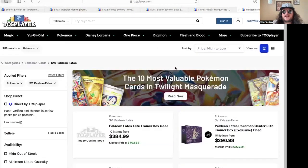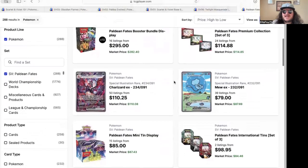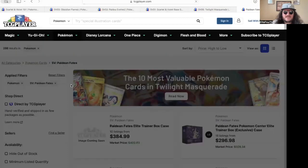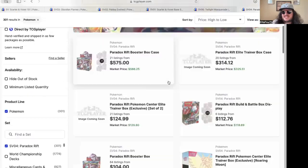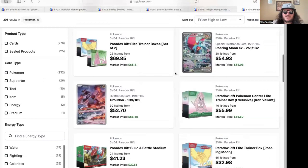And then the third worst set was very hard to choose because I don't necessarily hate Paradox Rift. This isn't Paradox Rift, hold on. I don't necessarily hate Paradox Rift. It's just a very average set in my opinion. And that's pretty much what you got for it.